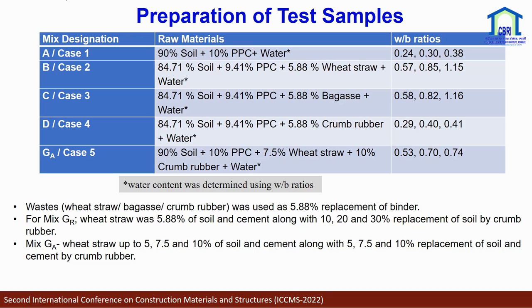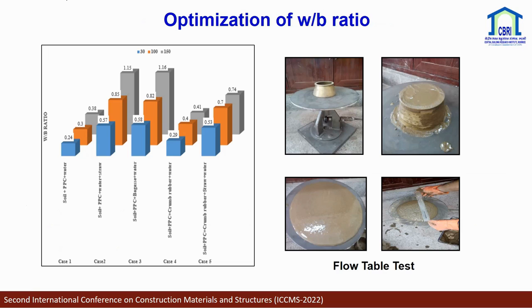In cases 2, 3, and 4, we have added PPC along with wheat straw, bagasse, crumb rubber, and GA. In case 5, we have added wheat straw and crumb rubber, ranging from 5, 7.5, and 10%, and the addition of crumb rubber was 5, 7.5, and 10%. So you can see here the water binder ratio was optimized using the flow table test, as given here.